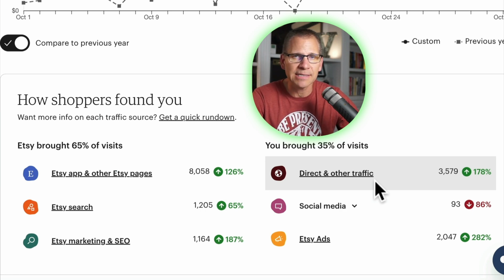And what direct means is we are sending people there either from a website or from an email list or our audience. If we had Instagram or something like that, and we had a link in there that someone would click, that is how they got there.